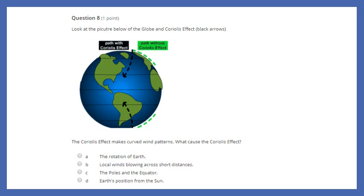So the Coriolis effect is when wind and ocean currents are curved instead of going in the straight line. So like I can go walk north to south in a straight line, but the winds and the currents aren't going to make a straight line. They're going to curve a little bit. But why? What about Earth makes them curve? I hope I explained that the right way. Let me know if you're confused about that.